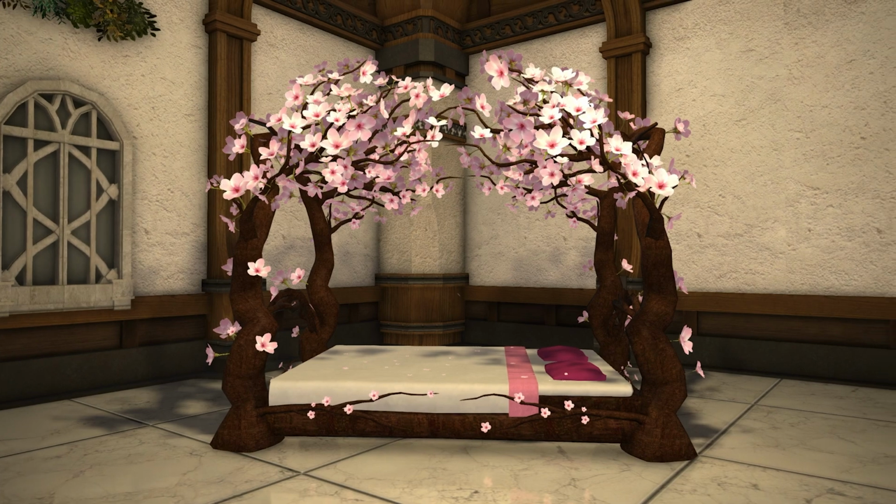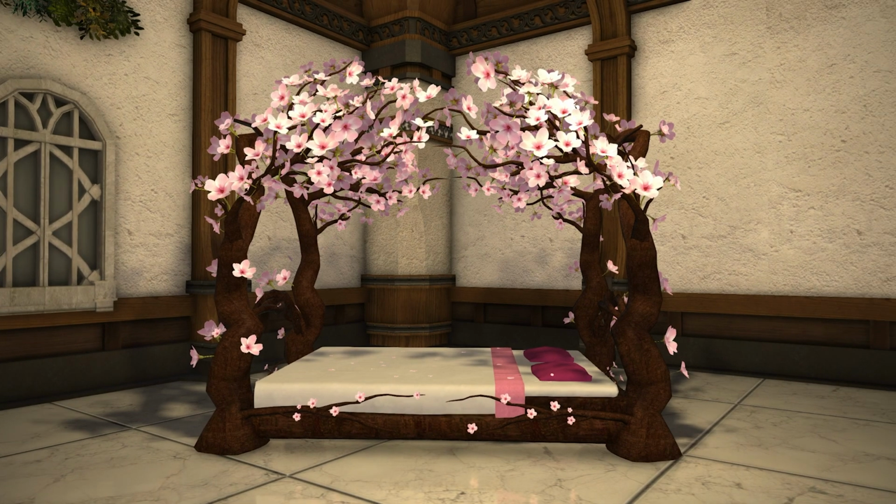I needed to know more. I found out then that this was a furnishing design contest winner from 2019 that finally got added to the game, and it's absolutely beautiful, isn't it?